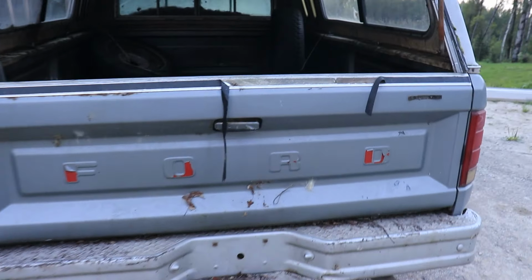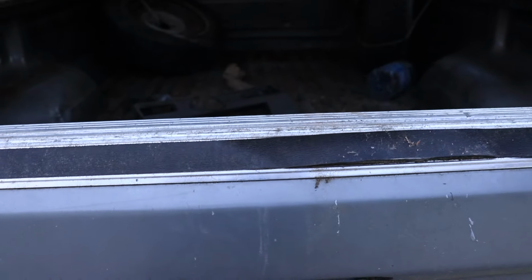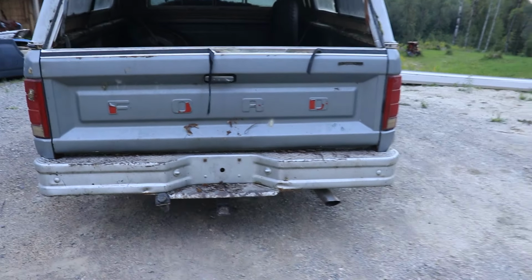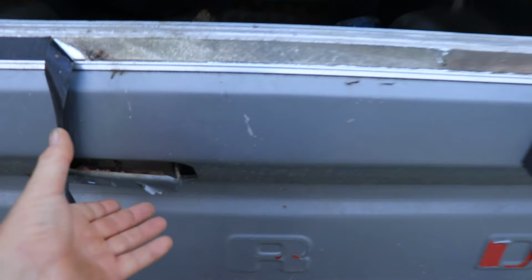So the trim here, okay, this rubber, whatever it is, coming off there. I mean, I could glue it back on if I wanted to. Bumper's pretty straight, tailgate straight. It was a little stiff to open.